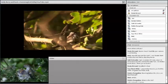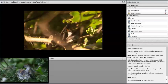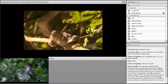And you can hear that high-pitched peep, and that's how the little hummingbird chick calls for its mother. And mom can hear that anywhere in the forest. That little high-pitched peep travels very, very far.